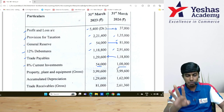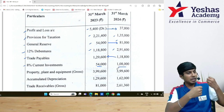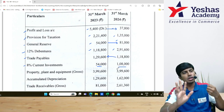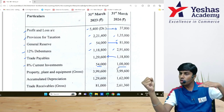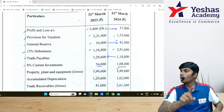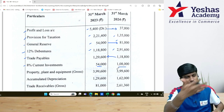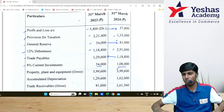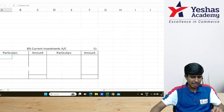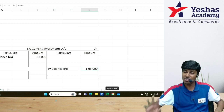But it is still important because when we compute interest income on these investments, if the purchase is at the beginning, interest will be computed on the closing balance because what's outstanding is closing balance throughout. If the purchase is at the end of the year, throughout what's outstanding is opening balance, so interest income will be computed on opening balance. Right now, do we know whether the purchase is at the beginning or at the end? We don't know. There can be purchase and sale also, but ICAI's examination level question doesn't have so much complexity. What will we do? We'll open one 8% investment ledger. I will write opening balance 54, closing balance 1,08,000 and then wait till the end.